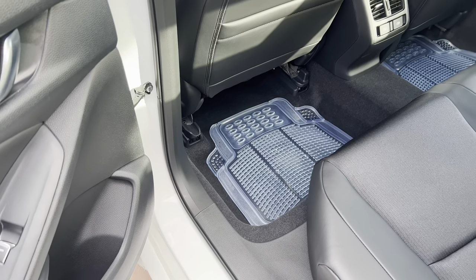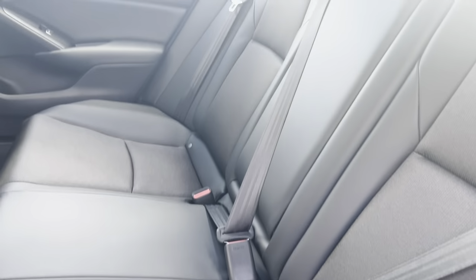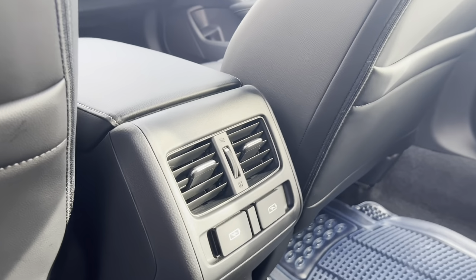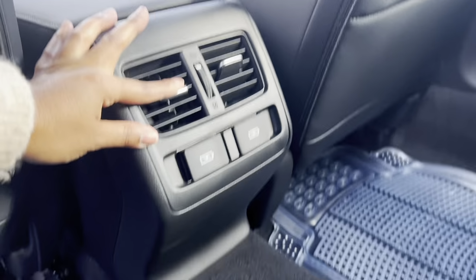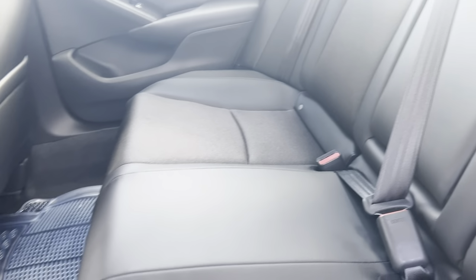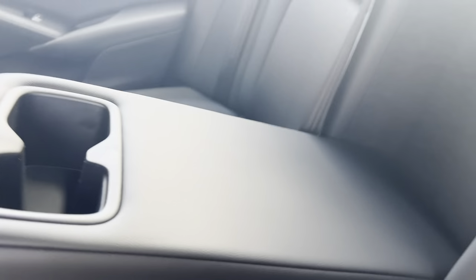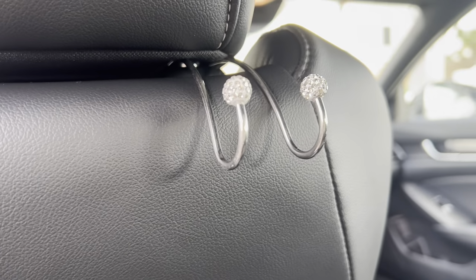And then in the back, you just have a regular back seat, clear mats. But you also have little charging outlets for your passengers right here. Yeah, so that's basically it. It's very spacious, roomy. You have your cup holders for the back. A light. I got my little hooks for my bag.